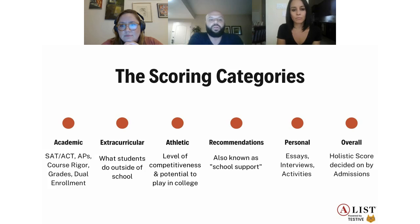So when they're looking at a particular applicant, they will break the applicant's performance, I guess you could say, up to that point into some different categories. And here they are. Essentially, this is what they're evaluating you on. One, academic, obviously. That should be pretty important when people are considering your application to a school of higher learning. So that's definitely on there.